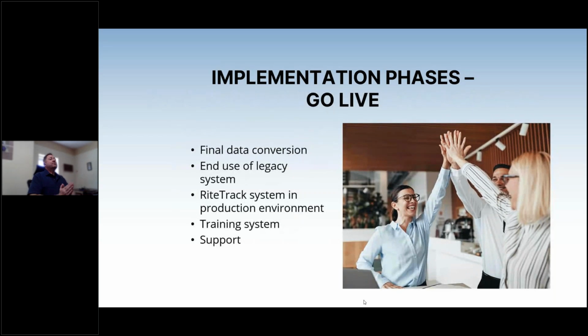So we've gone through the implementation. We've signed off on the blueprints. We've deployed all of the custom functionality. Everyone has tested, done quality assurance. We've gone through iterations of releases, and we are finally ready to go live. I say finally, but because we're doing this in manageable phases, probably a couple months in, and we're looking at going live with our first phase.